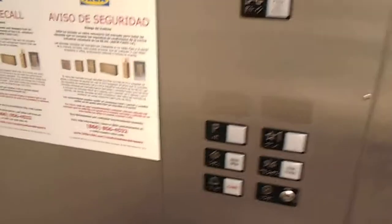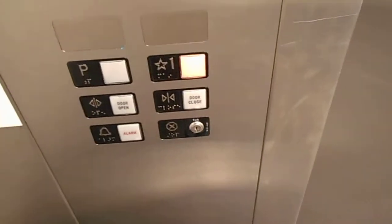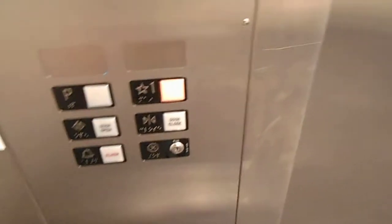These are Schindler. I have no idea when these were installed. If anybody knows, please let me know. Go up to 1. Oh, I hear the other one going.